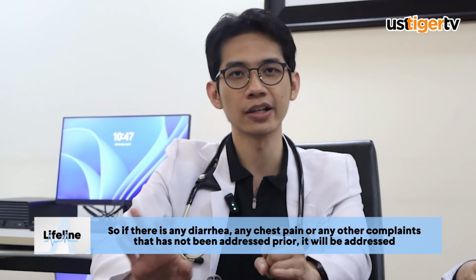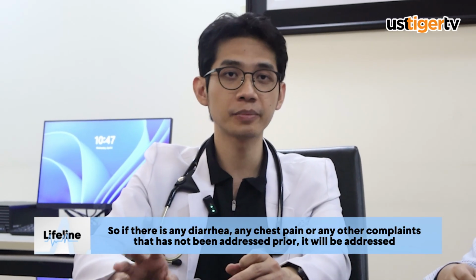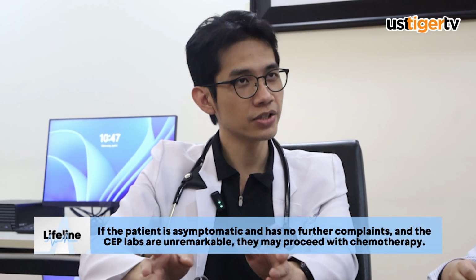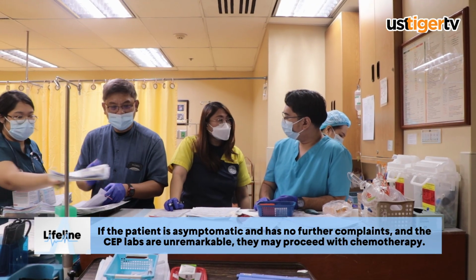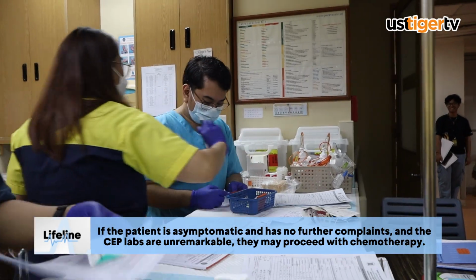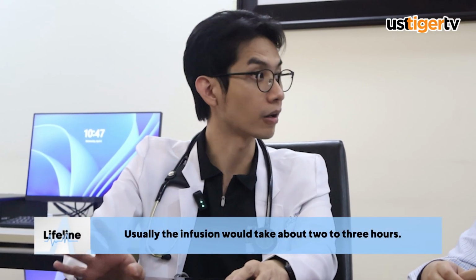So if there are any diarrhea, any chest pain, or any other complaints that has not been addressed prior, we usually address them first. If the patient is asymptomatic, has no further complaint, with the set labs that are unremarkable, so we subject them to the chemotherapy. Usually, there are sets of pre-medication first, and then afterwards, we infuse via the IV, then we observe the patient. Usually, the infusion would take about 2 to 3 hours.